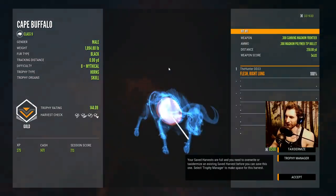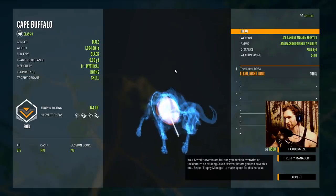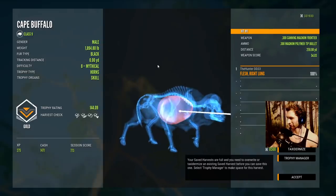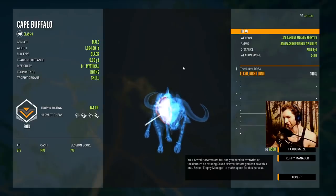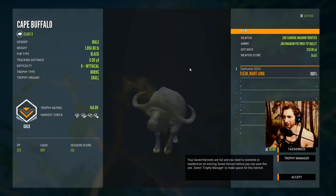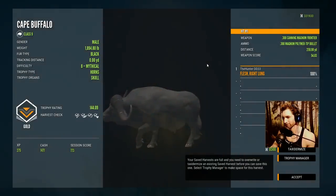Got him at 250 yards out, and I knew we were going to get smoked by something. So we were actually not that high. I mean, I thought we were going to drop low, but we were pretty much right on the center of the lung there. Not bad. And a bunch of cash as well, but that's going to be it because we're about to get taken out.